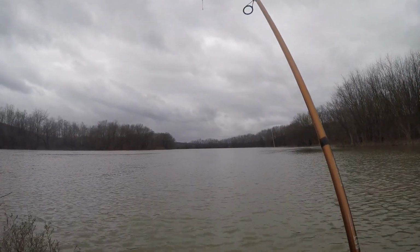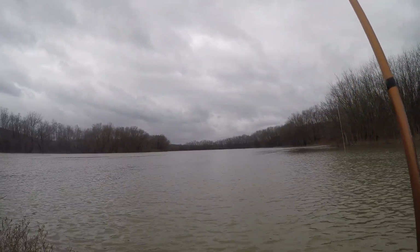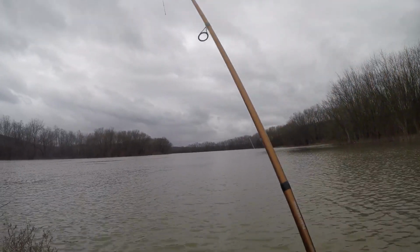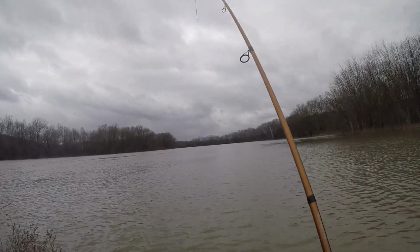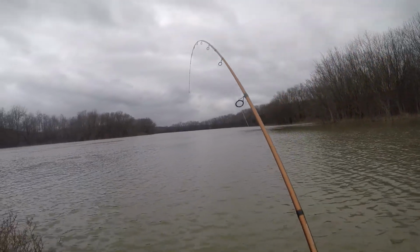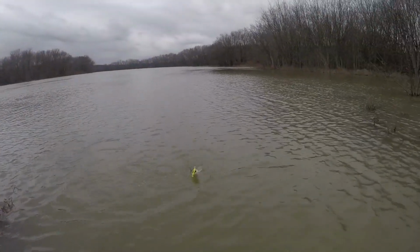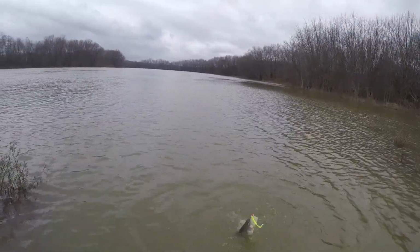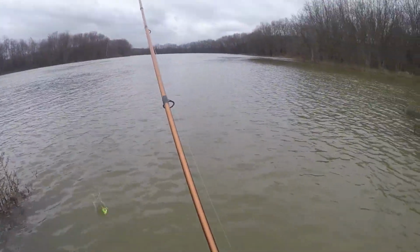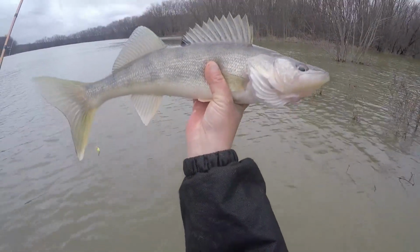First one. That's all right. Not huge, but he feels decent. That's a nice one. Good first fish. Cool.